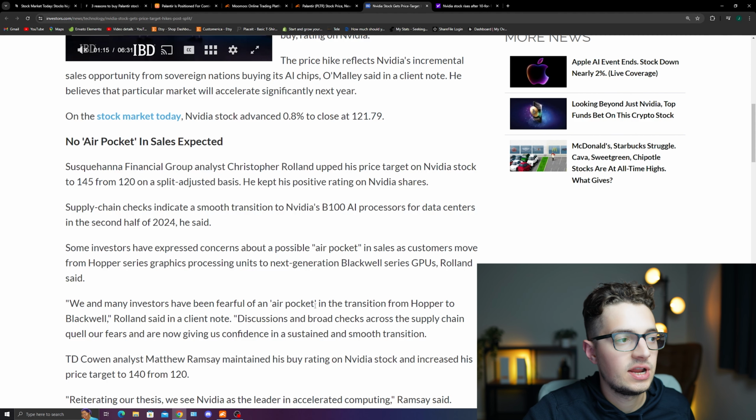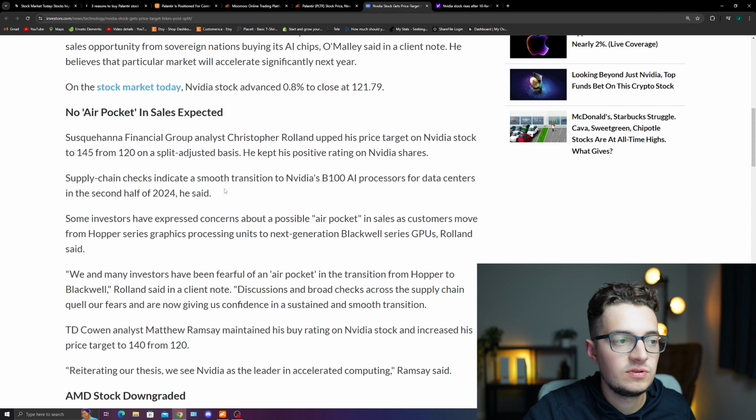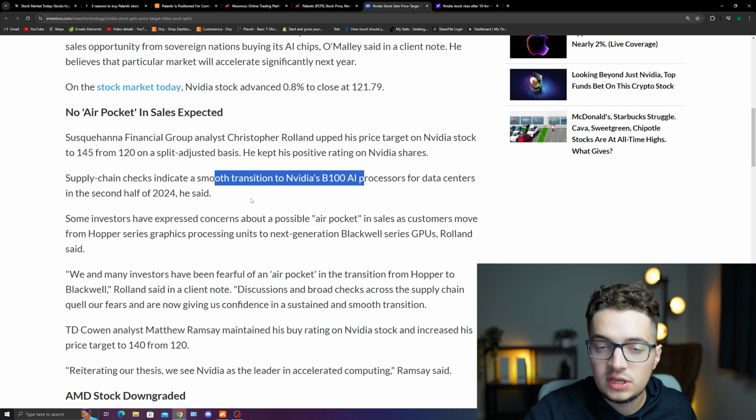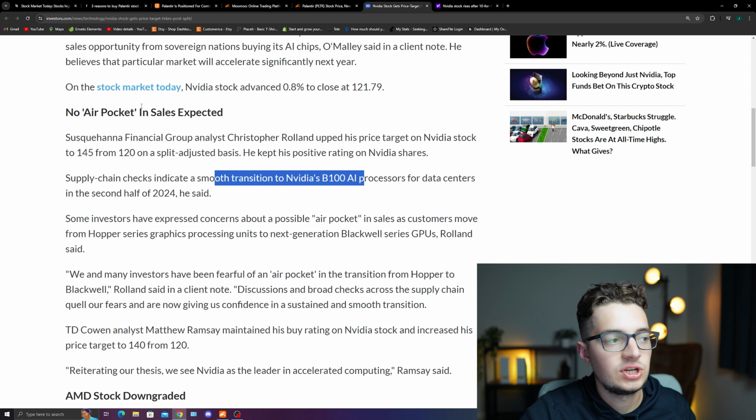Supply chain checks right now are showing smooth transitions to Nvidia's B100 AI processors for data centers in the second half of 2024. So what this means is, continuing with all the hype, we are still seeing supply chains that are running smoothly, which is incredibly important with large areas of demand. And that's basically where we sit right now.